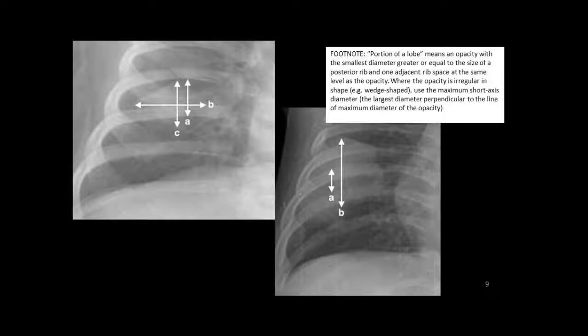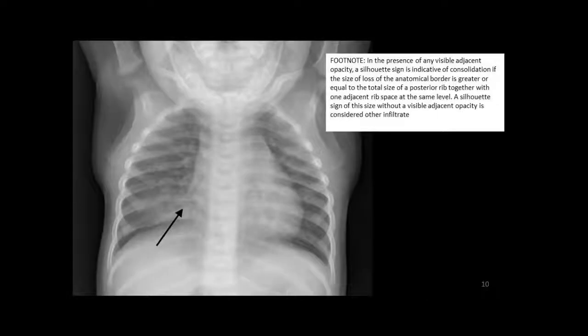And we do that by trying to take the size of consolidation relative to the distance between two posterior ribs. And the idea is that if the size is bigger than two posterior ribs, then you hit the mark and you can call it a consolidation. And the hope is that removes some of the imprecise use of the definitions that was floating around.